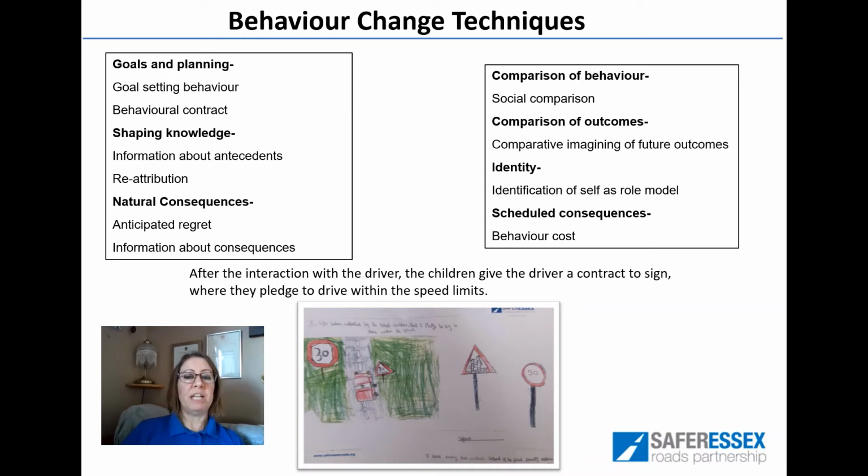Various behaviour change techniques are used with speeding drivers, including goals and planning, shaping knowledge, natural consequences, comparison of behaviours, comparison of outcomes, identity, and scheduled consequences. Once the children have asked all of their questions, we then ask the driver if they would be willing to sign the driver contract, which is seen here on the slide at the bottom.